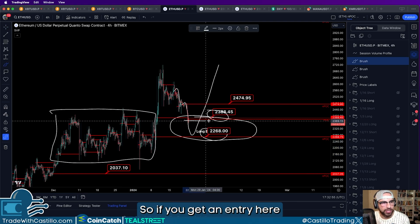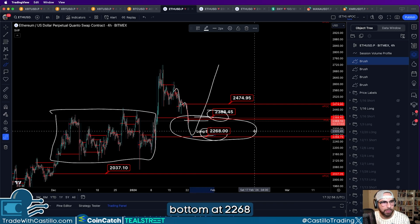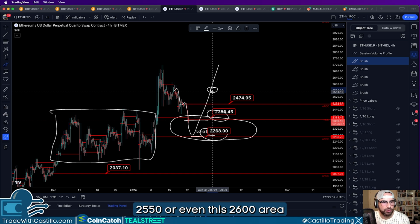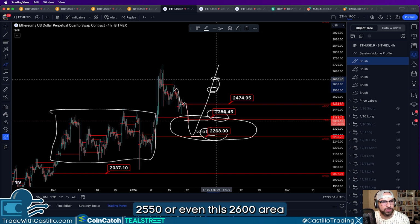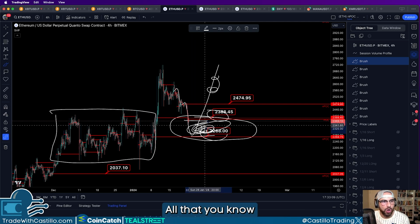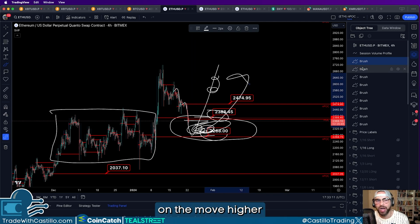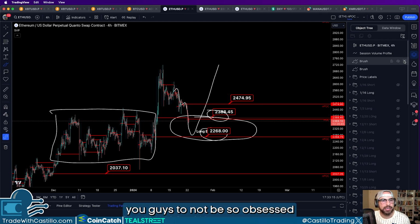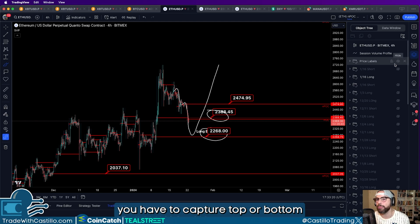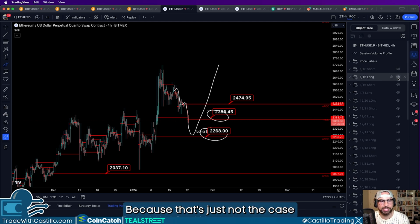So if you get an entry here, or you get an entry at the exact bottom at 2268, it's not really going to matter if we retest this 2550 or even this 2600 area. It's not going to matter where your average is in this area. All that you know is that you're going to be profitable on the move higher. So I challenge you guys to not be so obsessed with the fact that you have to catch a top or bottom within some of these trades, right? Because it's just not the case.